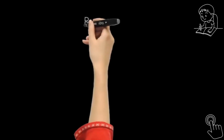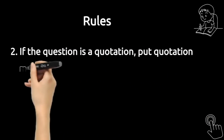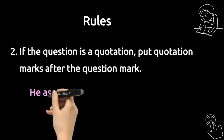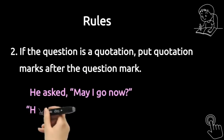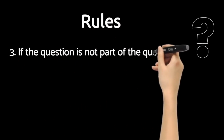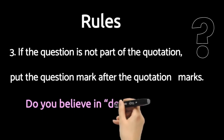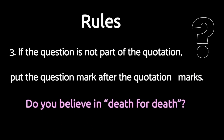2. If the question is a quotation, put quotation marks after the question mark. He asked, "May I go now?" "How do I look?" she asked. 3. If the question is not part of the quotation, put the question mark after the quotation marks. Do you believe in "death for death"? What do you think of "no new taxes"?